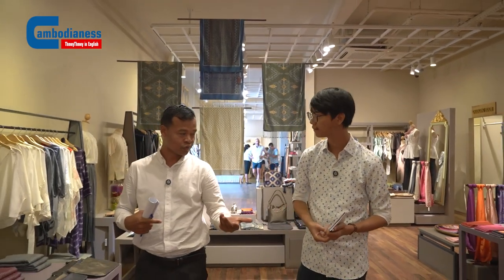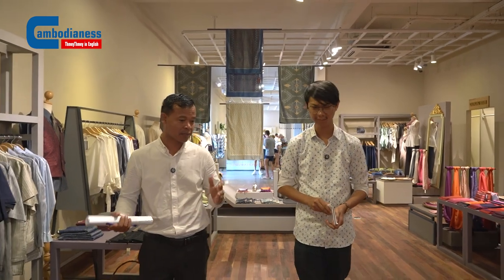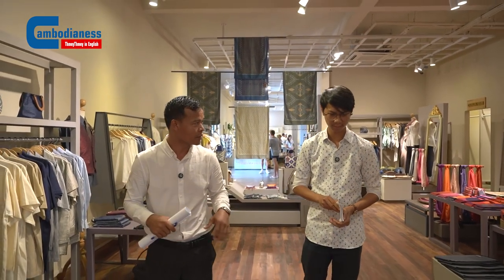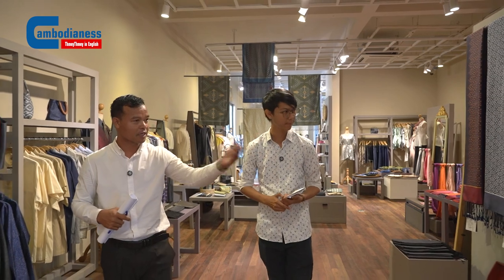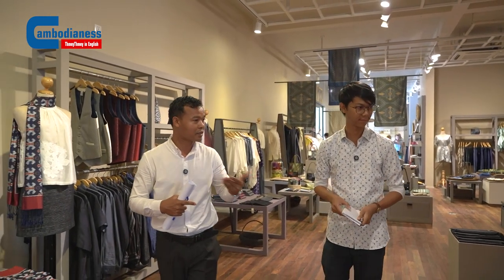For the Chinese, they think differently, they like more woodwork. And for the Japanese, yes, they like silk products more, the silk scarf or silk bag. Japanese tourists like those more. And how about Cambodian tourists?